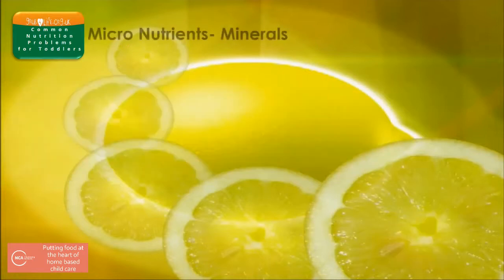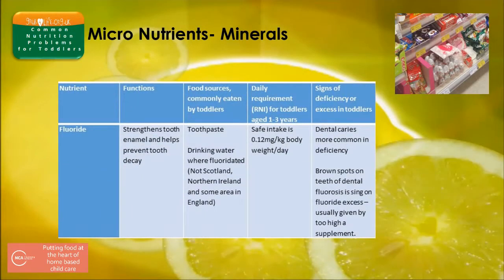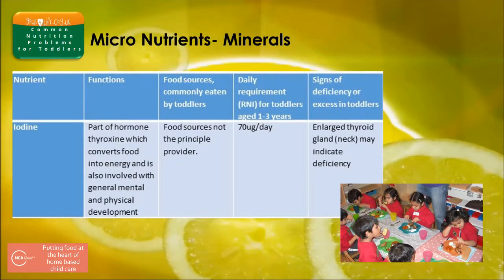In some areas of England, fluoride is added to drinking water, but most toddlers will get all the fluoride they need from toothpaste. Fluoride is needed for strong teeth, and as a result there are a wide range of supplements available for toddlers. However, brown spots on the teeth are a sign of excess fluoride. This is almost always caused by unnecessary supplementation.